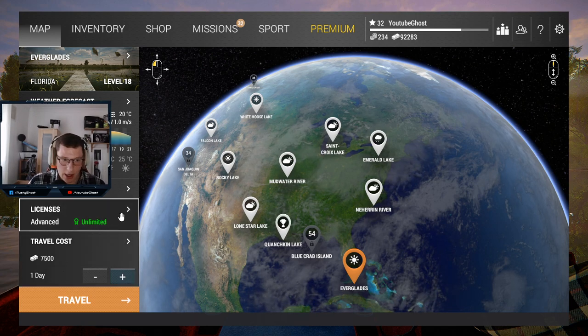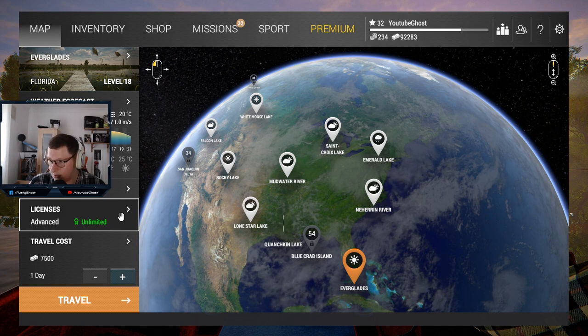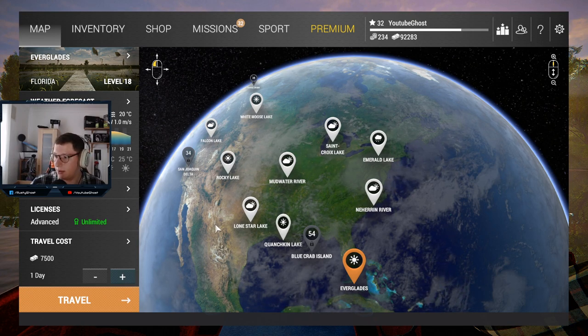Okay, so let's go. I have advanced. I bought this a long time ago, and I want it, and straight ahead, because it's just bass over there. You can catch a lot of bass, and I enjoy going fishing over there. Plus, there's a lot of competitions as well. Plus you've got your peacock butterfly bass, which comes unique. And to catch it, you need the special toad lure.